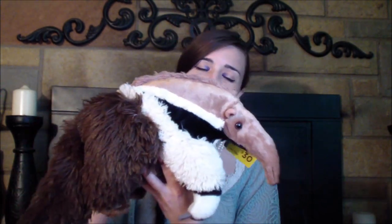But there was one particular enclosure where the animals were actually walking around and being active. And that was the anteaters. And this is an anteater plushie that I got from the gift shop. It's very soft. Both the shorter fur and this longer fur. Especially the tail.